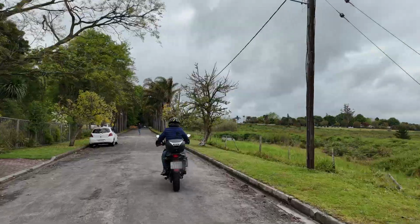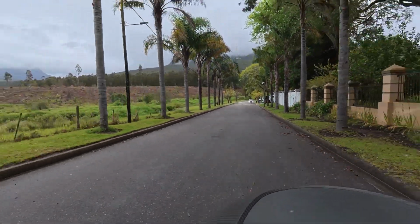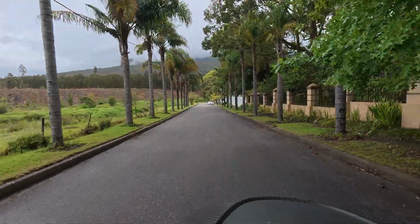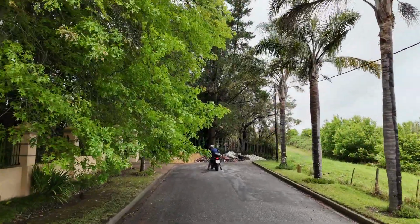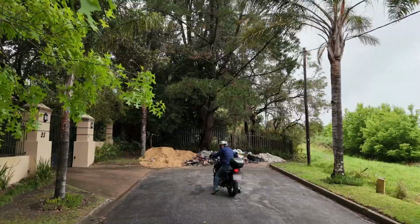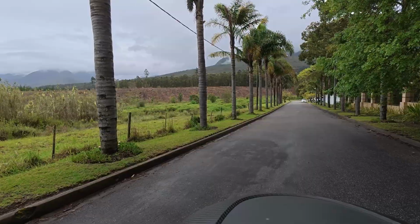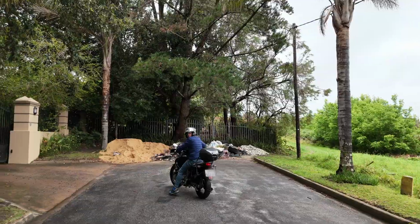One thing that impressed me is there was a branch hanging over the road, and the drone immediately stopped. And then still the drone was seeking for me. And as soon as the drone could see me, it actually flew closer to me. I was really impressed with that.